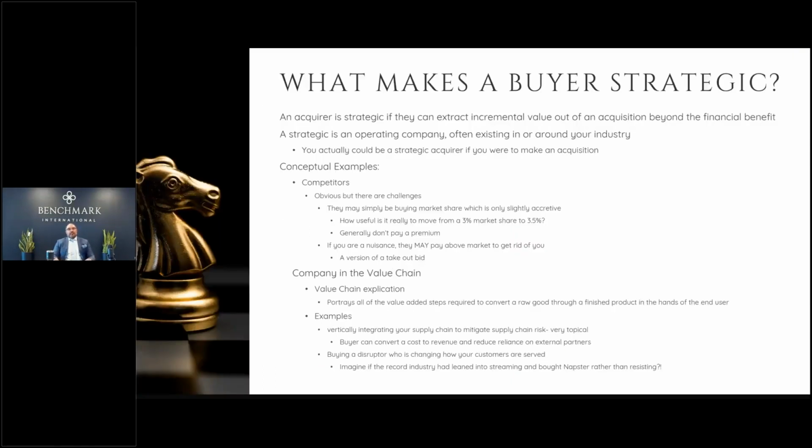So I think this is a natural place to pivot into a strategic buyer. What makes a buyer strategic? What makes them strategic is that they can extract value out of a business, out of an acquisition, that's beyond the financial benefit, right? So something more than just the revenue and the earnings stream created by the acquisition. We'll get a lot deeper into that. You actually might be a strategic buyer. You may have already bought a business, right? And if you did buy a business, it's most likely something that's supportive of your existing business. That makes you a strategic buyer, right? A buyer who is strategic is an operating company, just another company in and around your industry. They're not professional buyers. They're just operating companies.